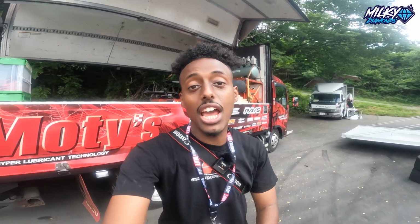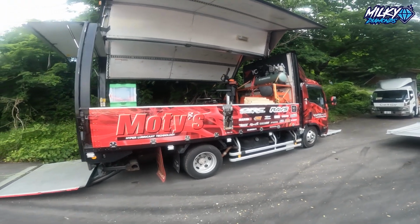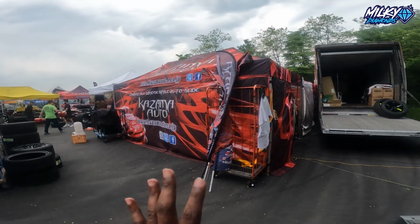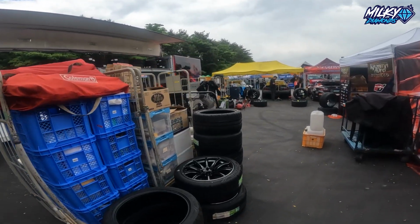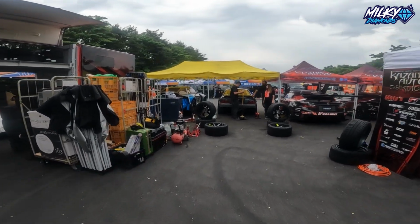I just realized, bruv, I haven't even shown you the Kazama Auto setup they got going on. I'll show you right now, innit? One sec, take a look. So bang, one tire changer truck right there. Bang, one truck that's full of spare parts right there. The whole booth, which is real nice inside. This one's just full of tires, fam. And they're supporting the car guys here as well.